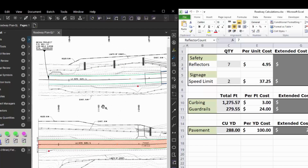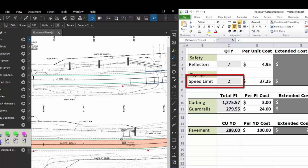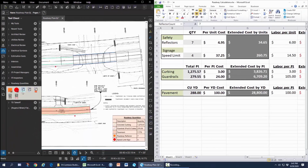Just like with the architectural plans, we can go in and choose the speed signs, which currently have a quantity of 2, and we can resume that count and add additional speed limit signs into our drawing. And when we hit the escape key, we can see how the quantity has changed from 2 to 4. We could do the same thing with reflectors. Or we could also come in and use our same tool sets and tell it here that we want roadway quantities, and in particular we want to place more concrete curbing, which is currently set to a value of 1275.57.